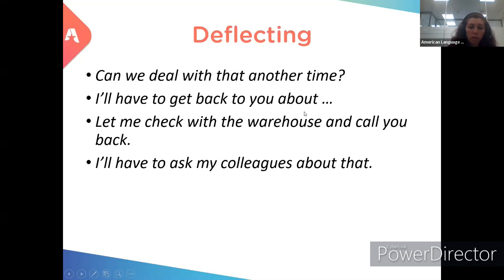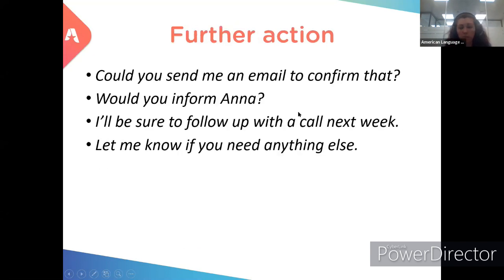Finally, we want to make sure that whatever you've decided gets carried forward, okay? So it's called further action, and it's basically, could you send me an email to confirm that? Would you inform Anna? I'll be sure to follow up with a call next week. Let me know if you need anything else, okay? So just phrases to make sure that the conversation is carried forward, that it doesn't just stay there and become stagnant. And finally, we reach the end of the conversation.